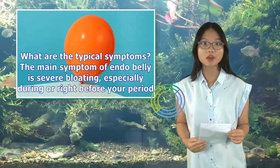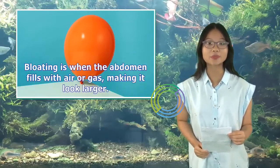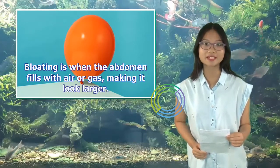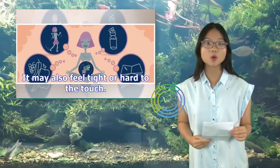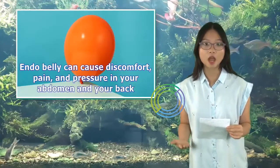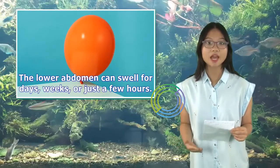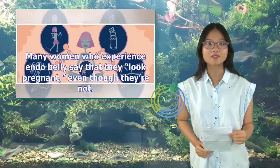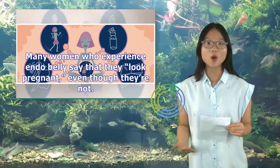What are the typical symptoms? The main symptom of endo belly is severe bloating, especially during or right before your period. Bloating is when the abdomen fills with air or gas, making it look larger. It may also feel tight or hard to the touch. Endo belly can cause discomfort, pain, and pressure in your abdomen and your back. The lower abdomen can swell for days, weeks, or just a few hours. Many women who experience endo belly say that they look pregnant, even though they're not.